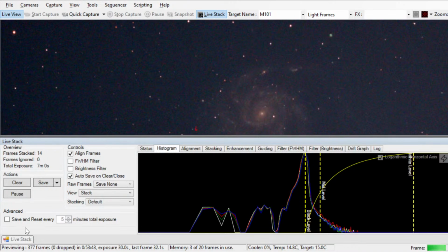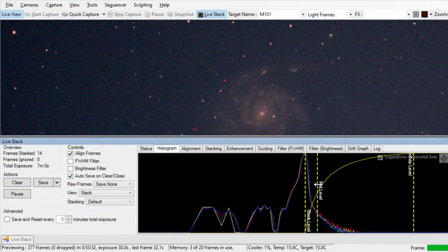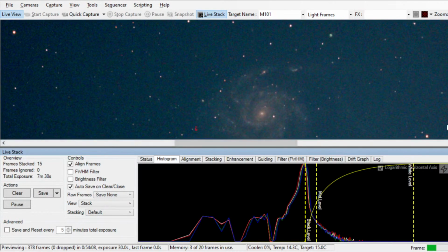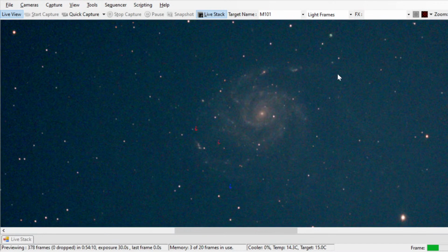Okay, that's 7 minutes. And look, our histogram here is pretty well stretched. Let's see if we can get just a little bit more of those dust lanes. Look at how our reds are really coming in strong. So I'm just going to manually bring those down and then try to bring this up a little bit more. Look at the way we're starting to pick up stuff all the way out in here.